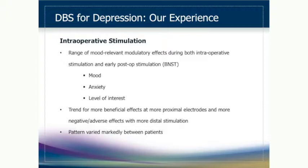So we also noted that the pattern did vary markedly between patients, and we don't really have enough intraoperative data at this stage to draw any solid conclusions. But they're things that we look for intraoperatively.